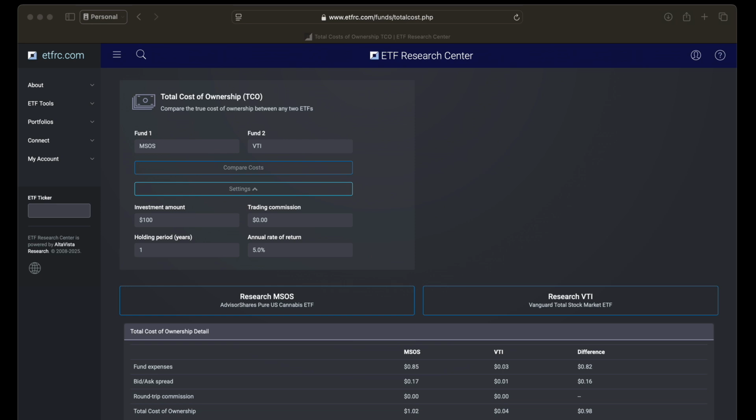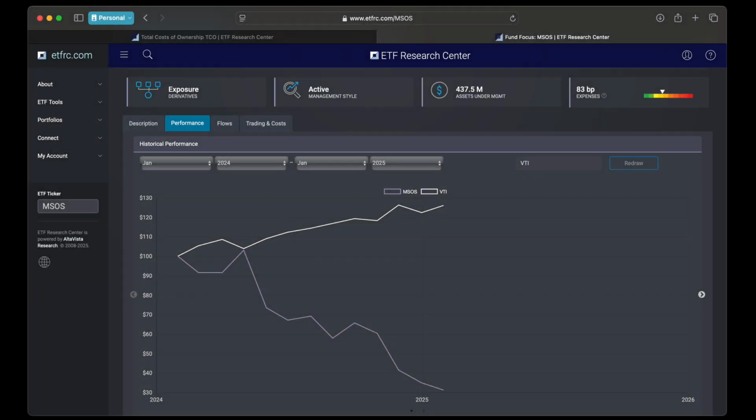If you had put $100 of your retirement savings into MSOS rather than VTI a year ago, you would have spent $1 immediately in higher net expense ratios. It's actually 98 cents, but it's close enough to $1, rather than 4 cents for VTI. And for that extra buck, your retirement savings would have gone to pot. That $100 you put in a year ago would be worth $36 compared to about $126 for VTI.